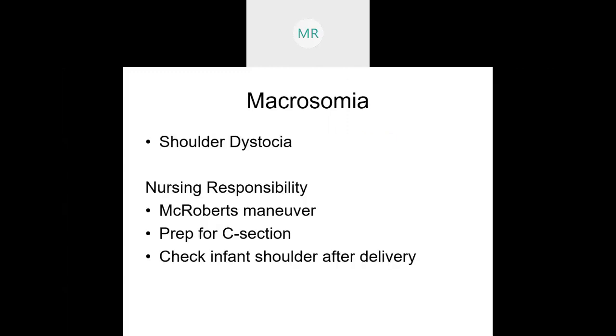You have something we call macrosomia. We talked about gestational diabetes last, and these big juicy babies tend to grow in utero a little bit more, get chunkier and bigger, though the lungs are not necessarily growing. So you might have a baby that's 37 weeks but already weighs about 9 pounds. That's a macrosomic baby, not the weight of an average baby.